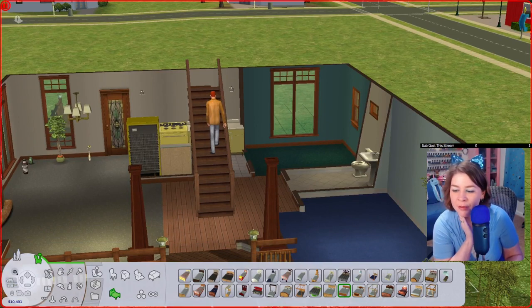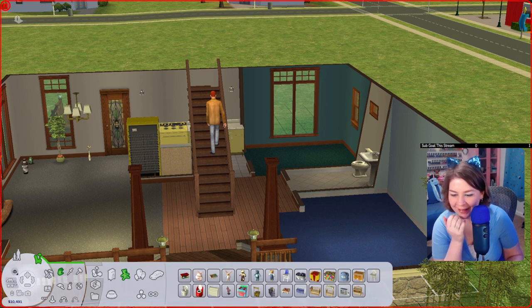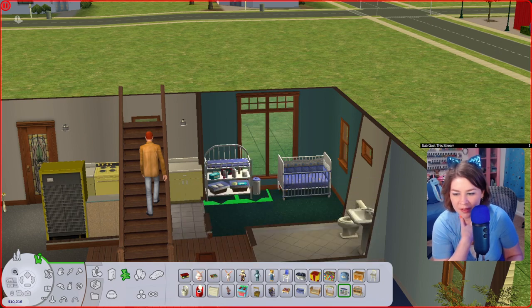We need to make a baby room. Let's do that. Just keep the standard. They need the standard changing table too. Yes. Okay.